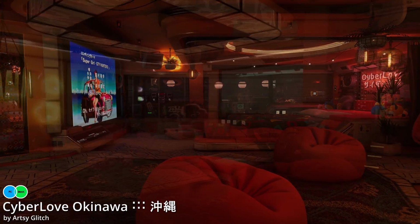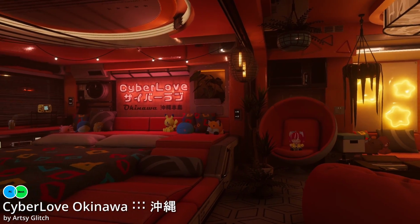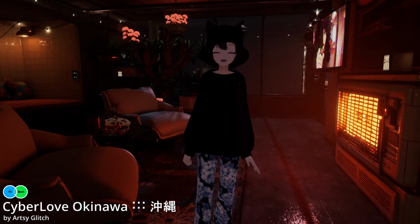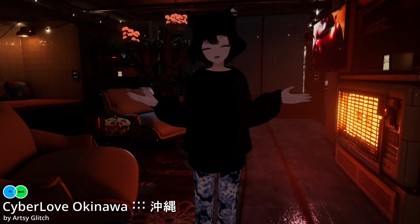You can play spin the bottle, you can play pool, you can play chess. There's a lot of different games. And overall the atmosphere is just really great and definitely a good place to hang out, play games with friends, and maybe just to chat.